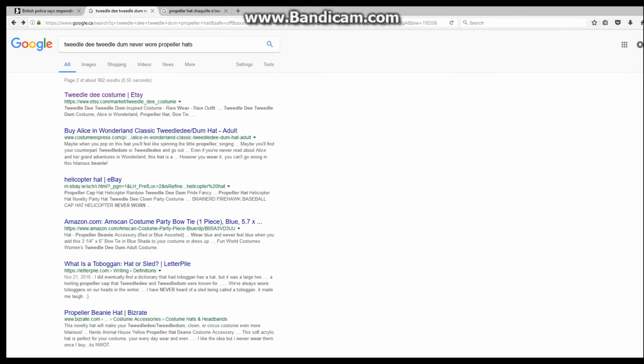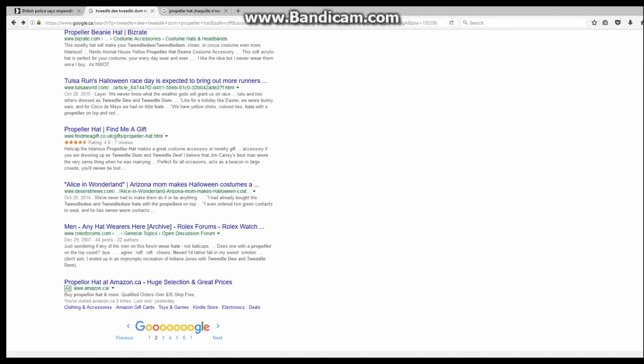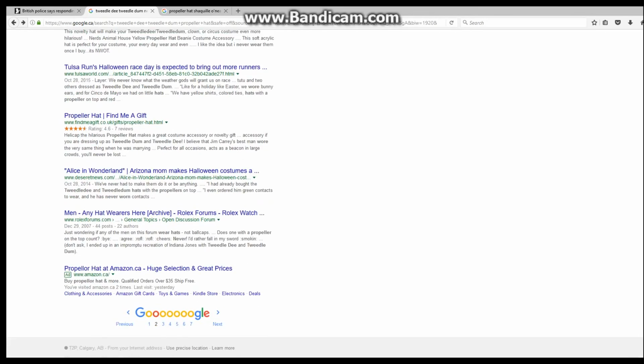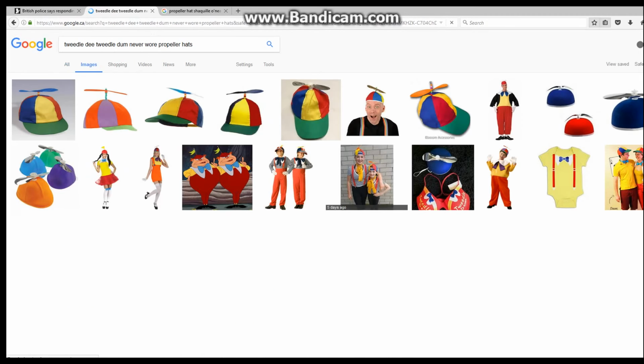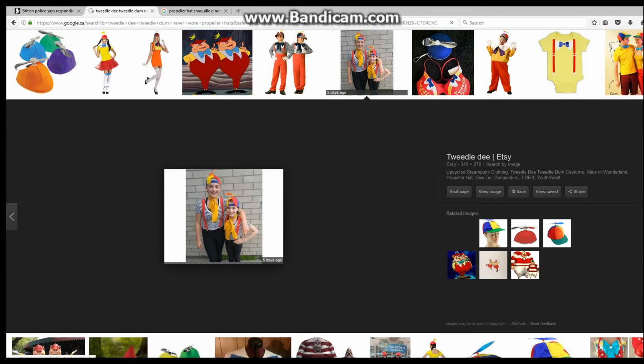Well, it's actually kind of hard to find out where this came from. I'm trying to figure it out, but as far as I can tell, if you want a Tweedledee Tweedledum costume, you're going to have to get a propeller hat, because that's what everyone seems to remember. Why? Who knows why? Where did this come from? Tweedledee Tweedledum costume.